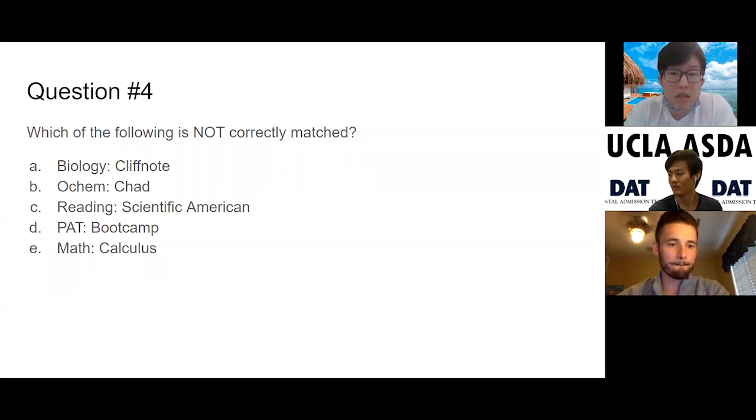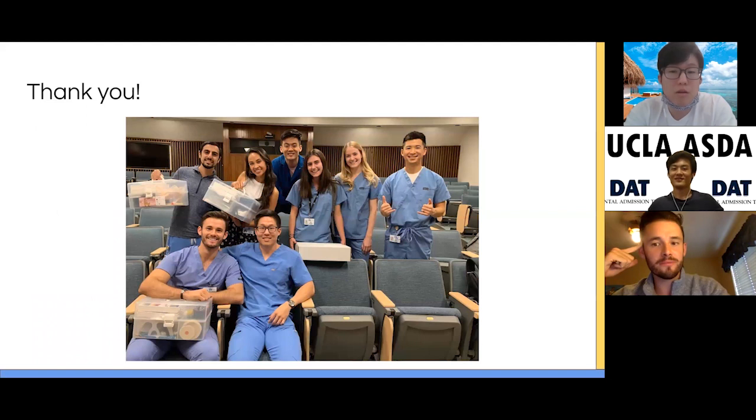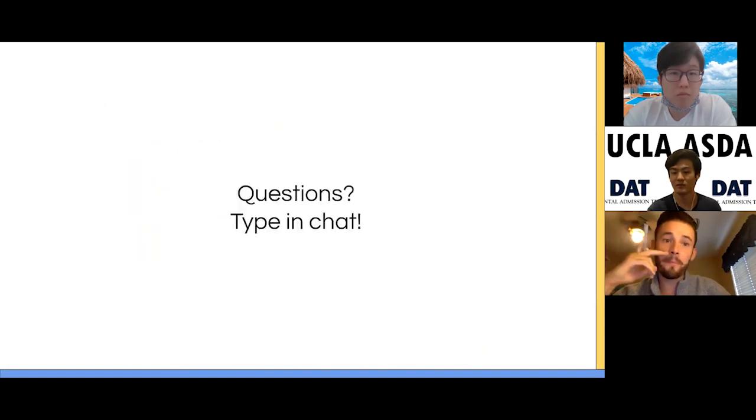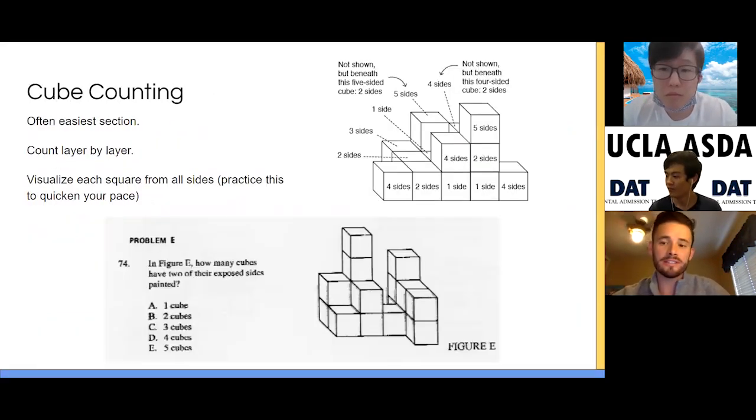Can you go back to that slide? Don, the slide before this. I'll provide some of my own tips on top of what you guys mentioned. One thing Don mentioned was practice, practice, practice. That is definitely true for the PAT. If you go to the cube counting slide, eventually you'll notice patterns forming, and techniques, like Don said, for each section of the PAT.